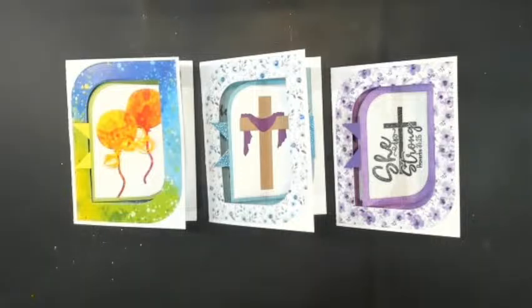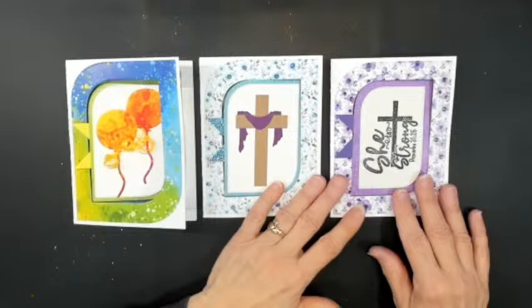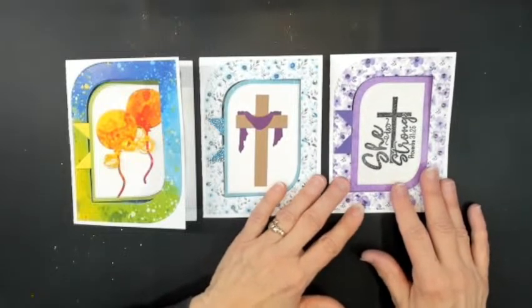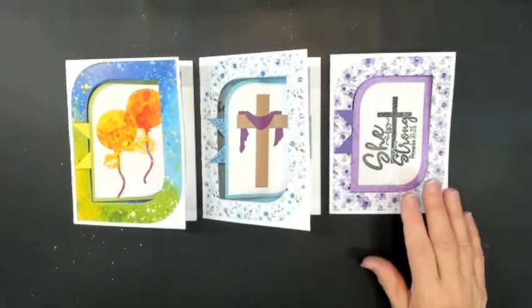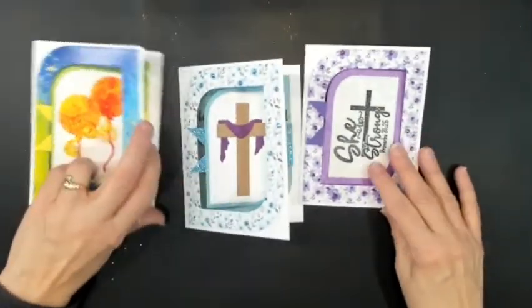Yes. Okay, so we are going to make a second card. Same basic technique, but we're going to do it a little bit different. We're going to have fun with it. We are making the card over here on my far right. We're going to stamp with the new stamp. And this particular stamp is called Nothing is Impossible.